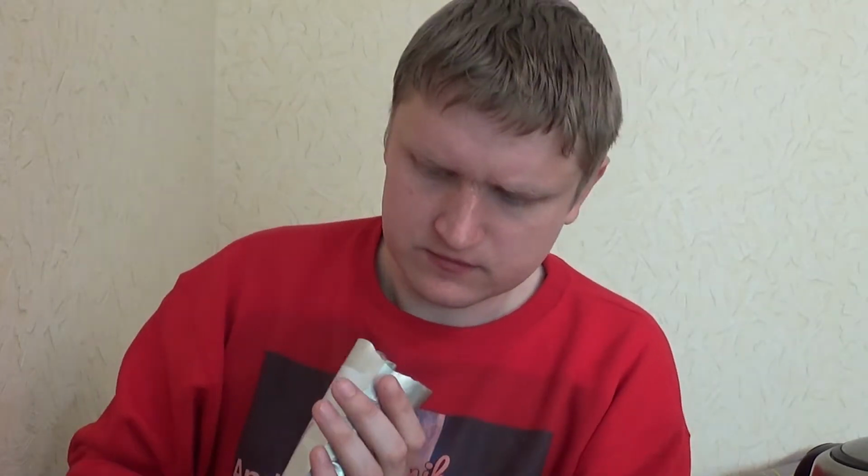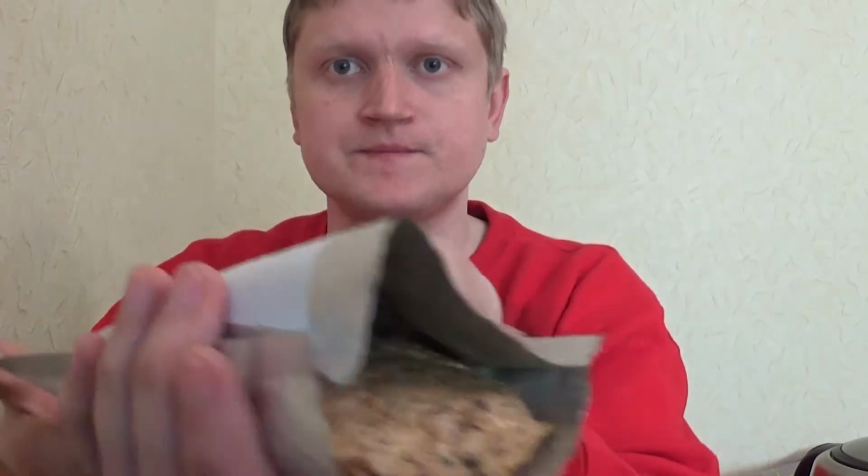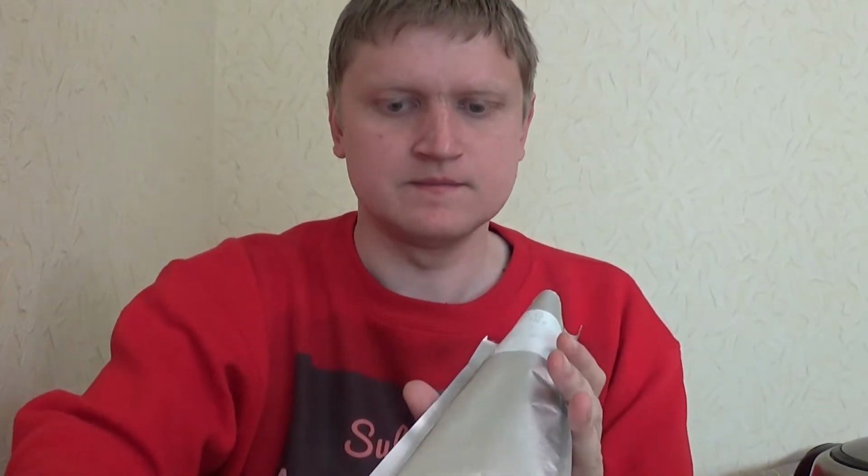It smells good, real good. Here you can take a closer look at it. It looks like a good old home meal. Most likely the soldiers would eat it from a pack.